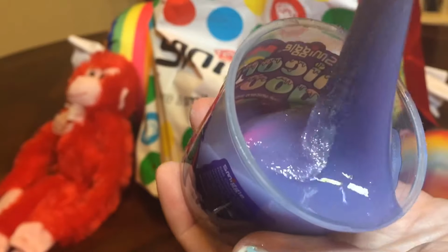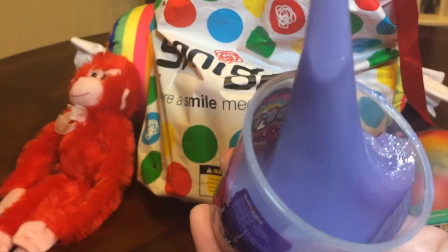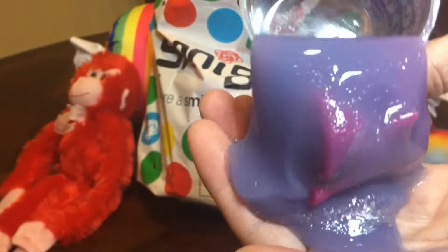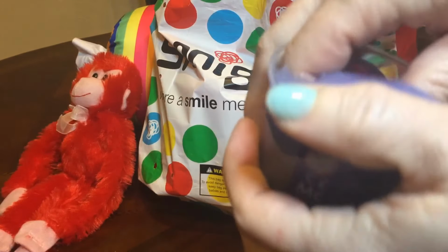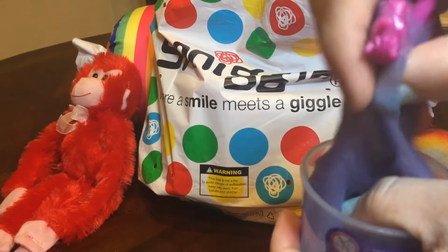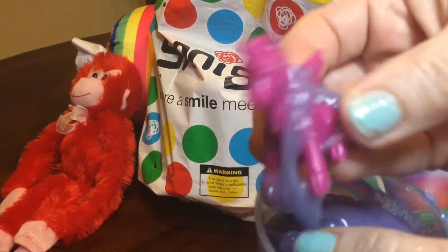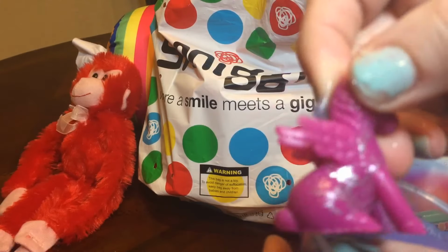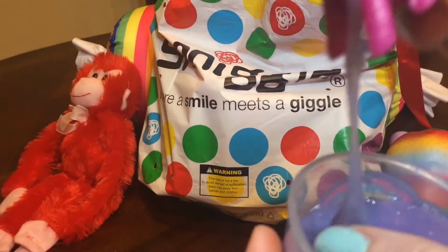It has little sparkles. This slime feels so super cool. It's cold and really gooey. There's something inside the slime. Look how pretty it is, purpley and sparkly. Look, there's a unicorn or something in the slime. I'm gonna get the unicorn. Look at it, it's hidden in the slime. It comes hidden in it. Whoa, it's a unicorn with wings. Look how cute. There's this little horn and it's in the slime.